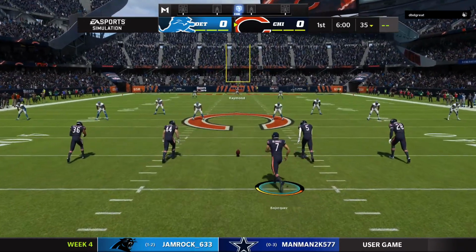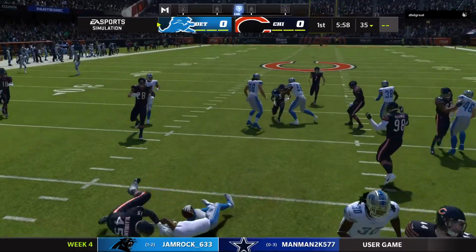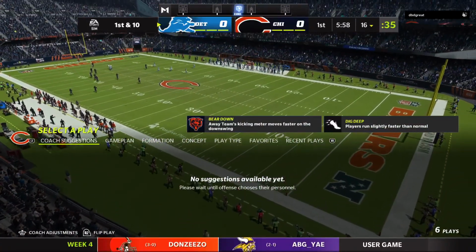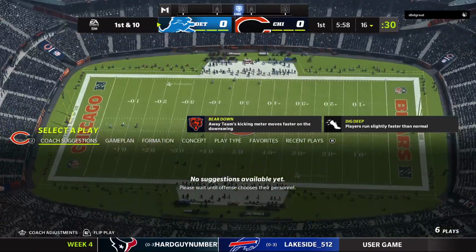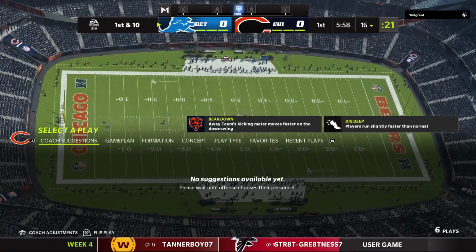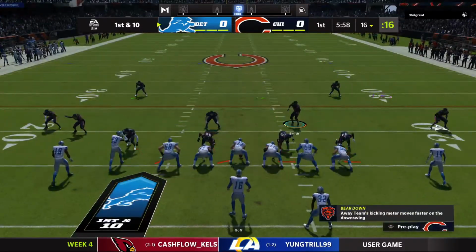Seems like we were just starting training camp, but here we are in October, and off we go on EA Sports. Here comes Khalif Raymond from his end zone. And in hindsight, probably should have taken a knee as he only gets this out to the 16-yard line. So the ball down to the 16 here for 1st and 10.